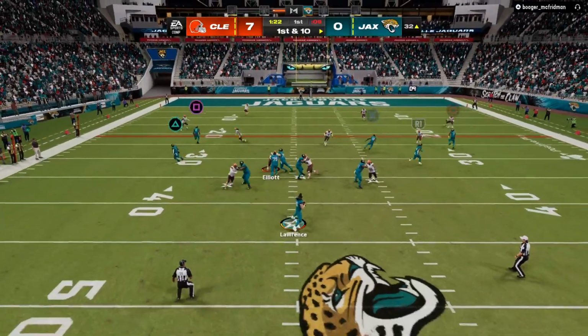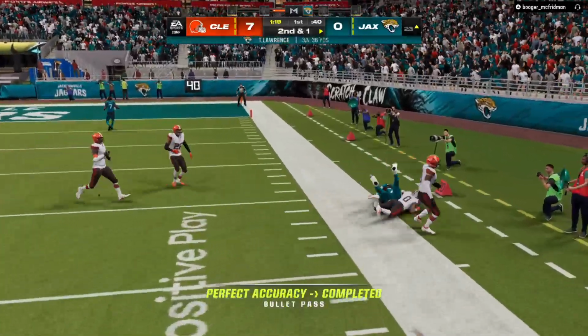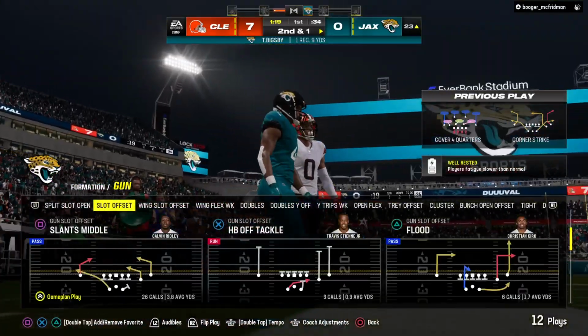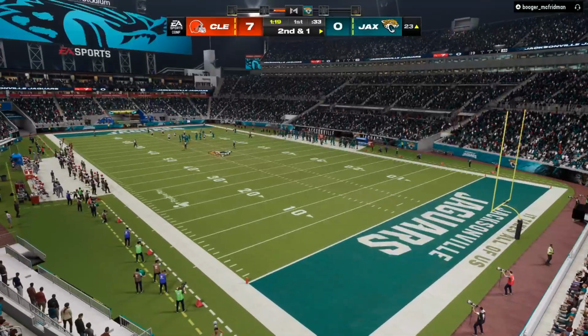Now Lawrence on first down. That's going to be caught by Bigsby. And he'll be out of bounds just inside the 25-yard line. So the completion results there in 9 yards. And they'll have a 2nd and 1 forthcoming.